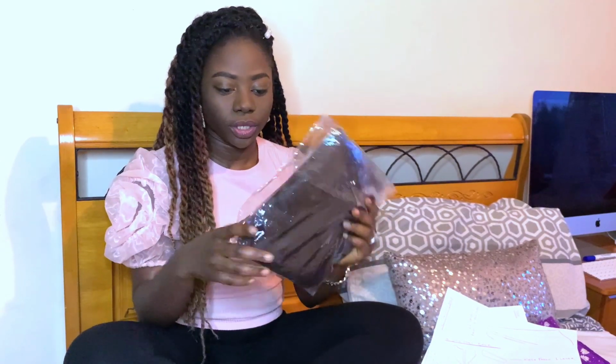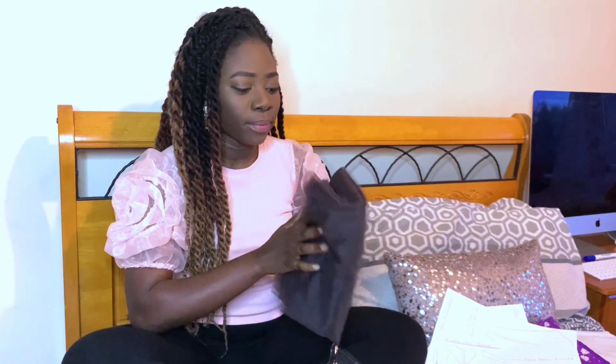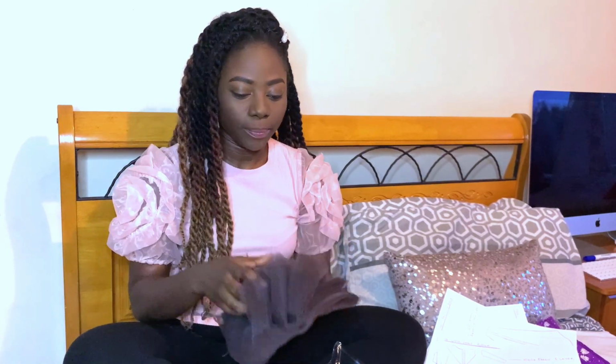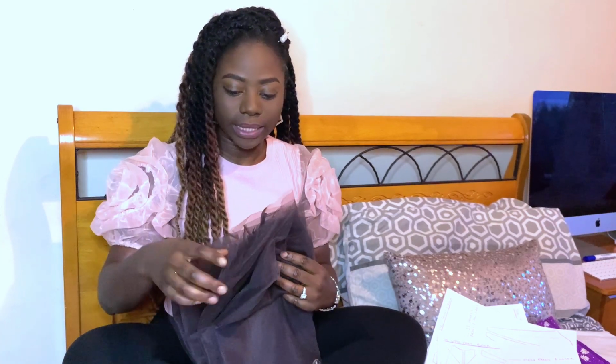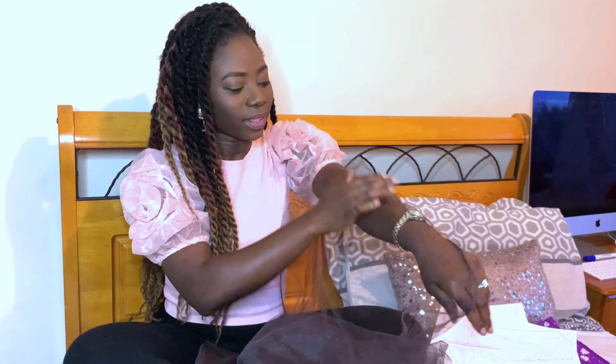So this is the mesh. Some of you call it soft tulle, or mesh. I absolutely love this fabric. I wasn't sure what the color would be on my skin tone, but it's absolutely brilliant because it just blends in. I'm a really dark person, so I love that it's just going to blend into my skin like that.